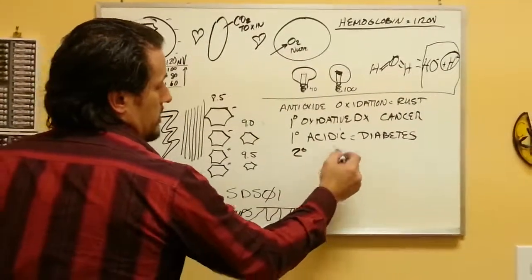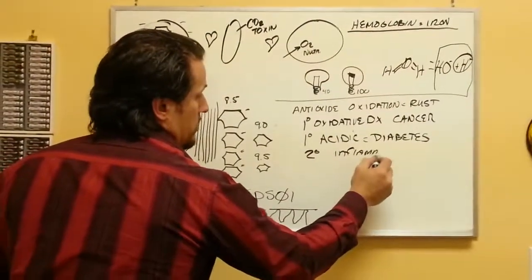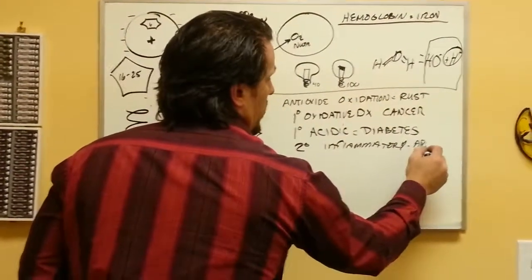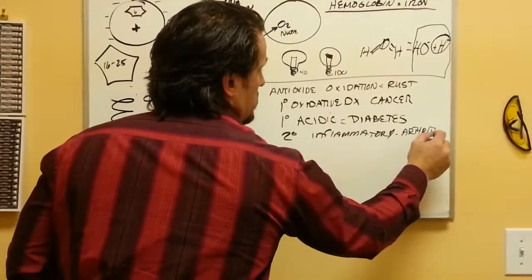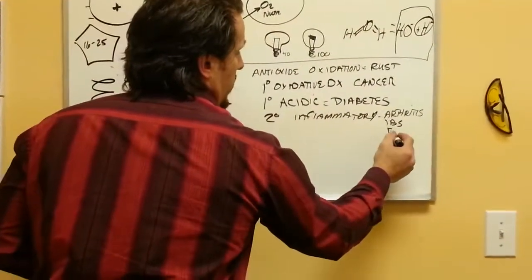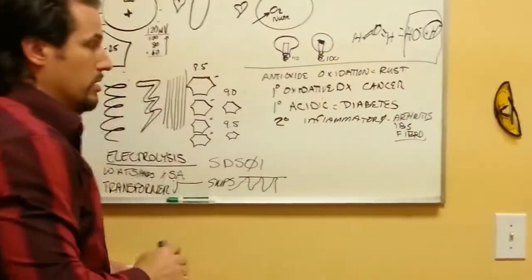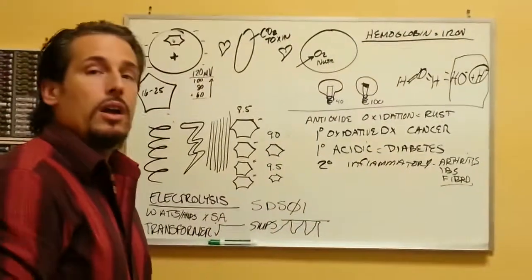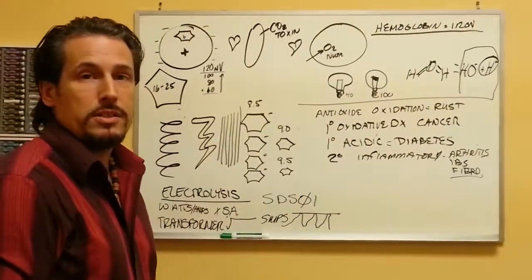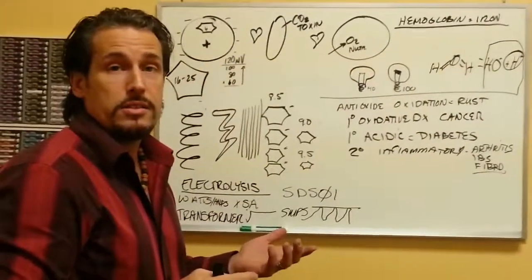Secondarily, the acidic diseases are really associated with all your inflammatory responses. That's your arthritis, your irritable bowel syndrome, fibromyalgia, things like that. All of those autoimmune diseases are inflammatory, highly aggressive diseases that are based on acidic responses because there's a rapid oxidative process that's creating the stress.